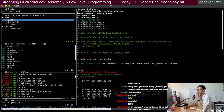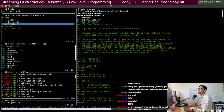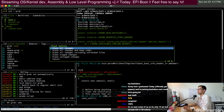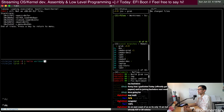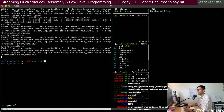And so what I think I'll do is just stash all of these changes for the moment, because we are not able to use any of them. So I'm just going to stash all changes. Try Limine native protocol. Okay, so that did not work. What happens when I try? Oh man, make clean, make kernel.